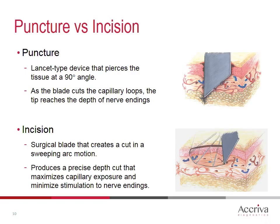They're basically a scalpel blade, and rather than coming down at a 90 degree angle, they actually go in a sweeping arc movement so that the very, very tip of the blade is what is cutting through the loops as it's literally doing this, okay? So if you're trying then to get down to, let's say, 0.8 millimeters or 0.6 millimeters, and you're using the correct device, you don't have to go deeper than what is necessary.